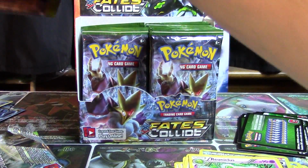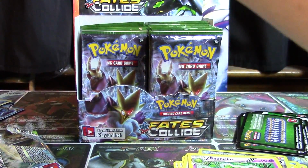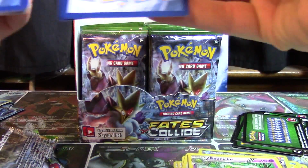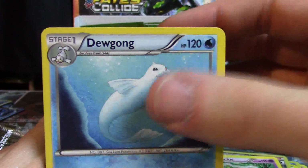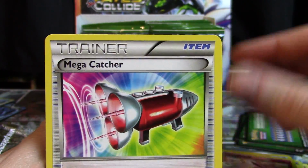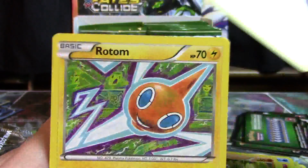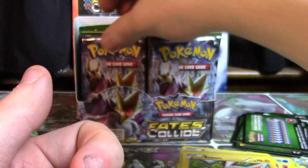Do not worry, guys. I'm being safe with the reverse holos. I don't feel the need to sleeve them immediately. So we've got Dugong, Wigglytuff, Mega Catcher, Meowth, Coughing, Burmy, Vullaby, Larvitar. Whismur is our reverse, and Rotom is our rare.